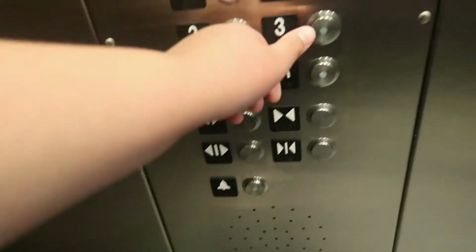Maybe somebody watching knows what brand these are. Oh, I know that. Did you want to go to the other car? It'll probably just open this one up again. You see, I told you. Alrighty then. Let's go up to three this time.